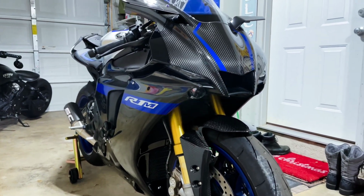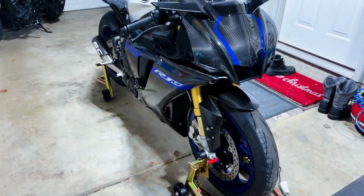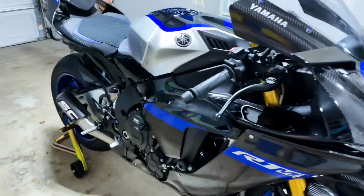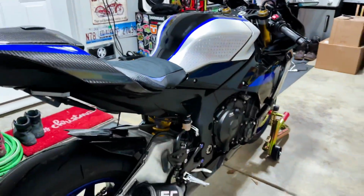This is my 2022 Yamaha R1M. Gonna do a build breakdown. Go over all the mods, everything that's done so far to the bike.